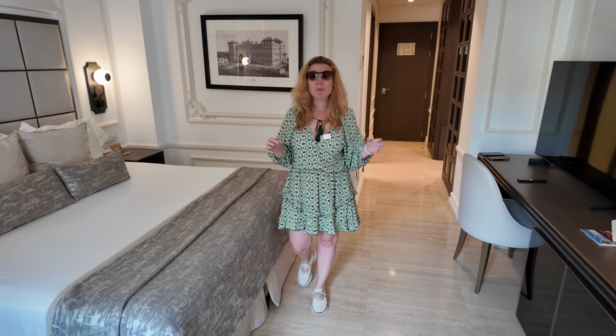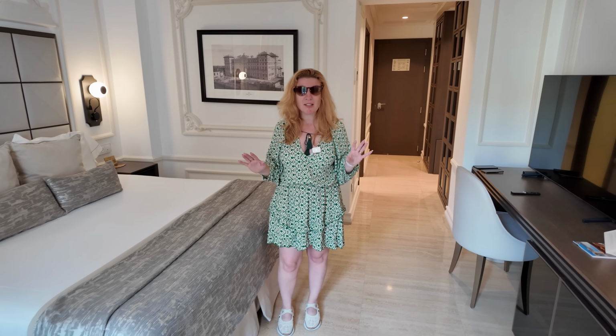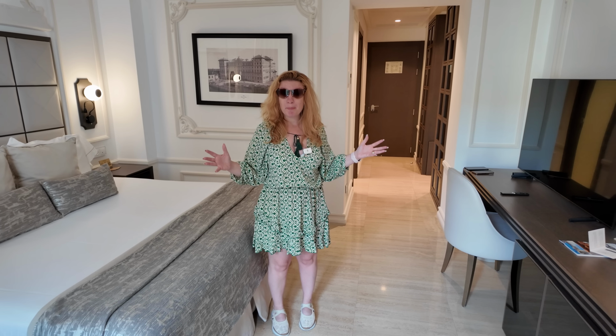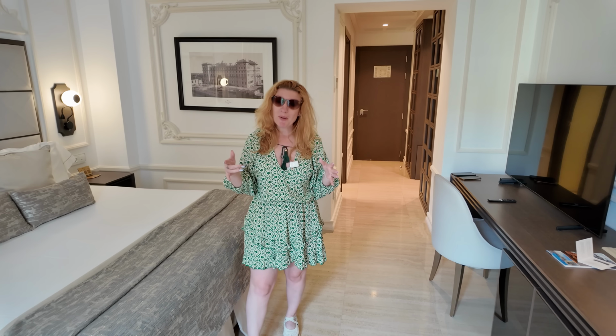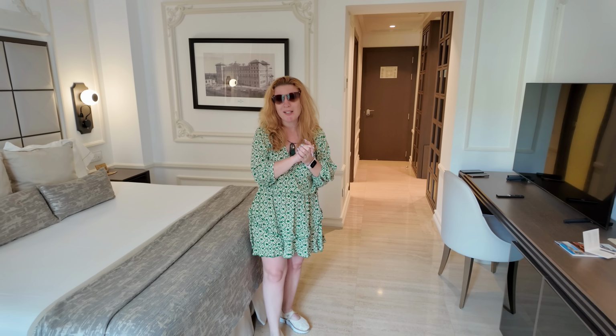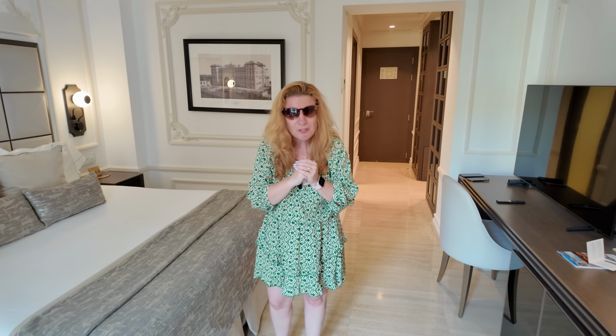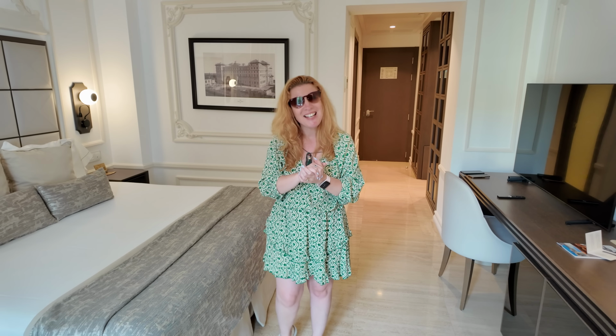So overall, this room is a beautiful room. I think the decor is absolutely stunning, and it's really got quite a big square metre section for you to use. As I say, the balcony is very small, but I think the bathroom makes up for that. It really is quite special. So let's go on a little adventure around the hotel. I'll give you a tour, and overall we'll review it at the end.